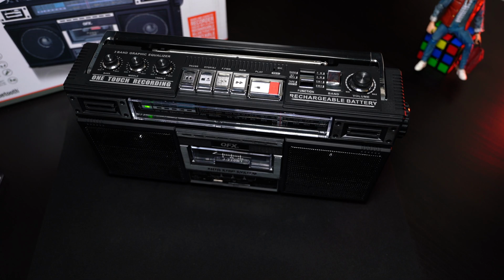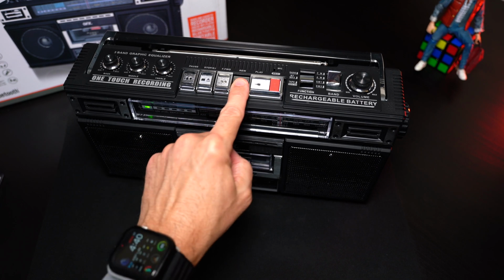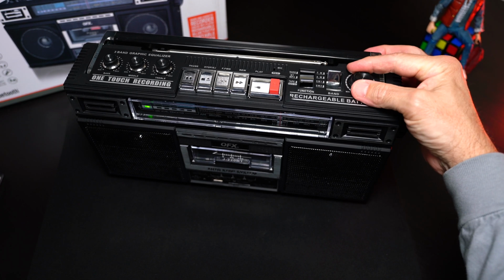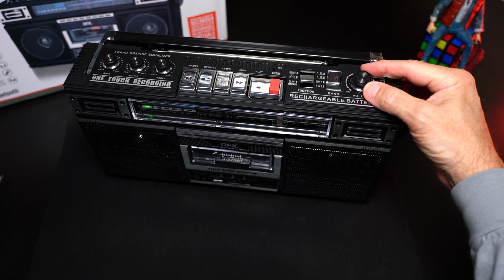So I did some speaking recording into the mic on this unit, and this is just a quick sample of the playback. It's definitely not a strength to the unit, but I definitely wanted to give you an example of what you can do, because this will record analog tapes. All right, let's try this.